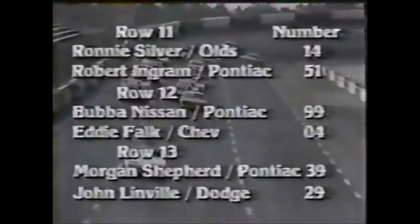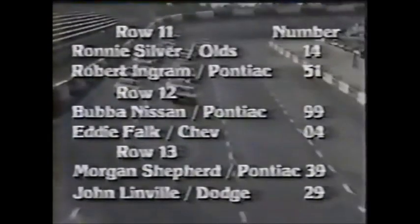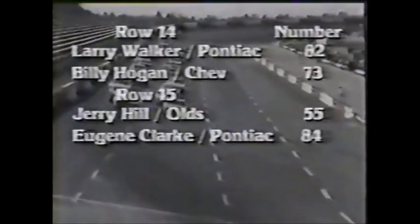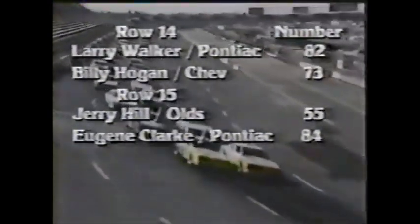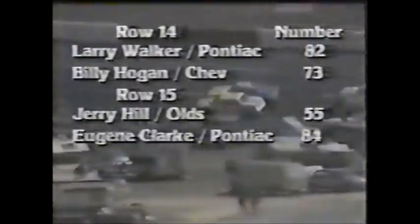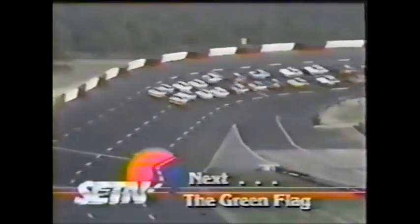Row 13, we find Morgan Shepherd's Pontiac alongside John Limbo's Dodge. And in the last row, Larry Walker's Pontiac with Billy Hogan's Chevrolet, then Jerry Hill in an Oldsmobile, and Billy Myers subbing for Eugene Clark in a Pontiac. That's the 30-car starting field for the Rockingham 200.